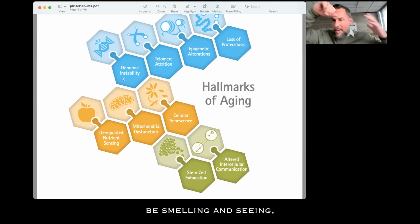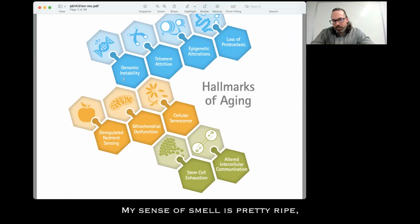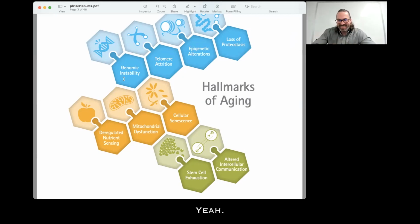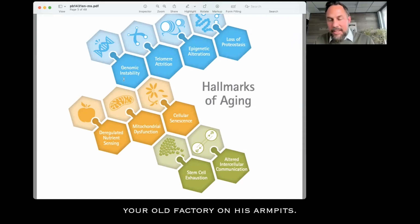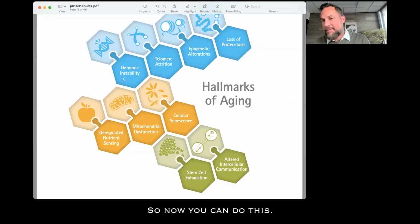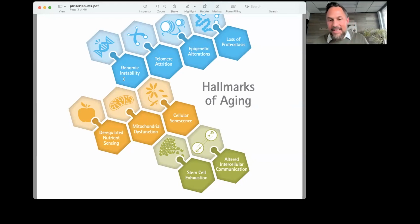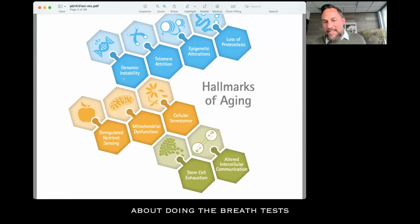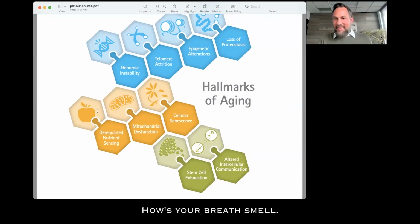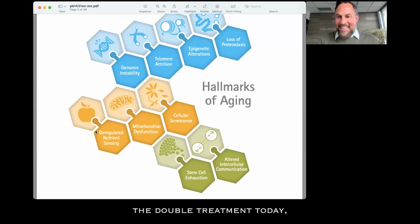So now everybody's going to be smelling and saying, do I smell okay? But how's your sense of smell there? My sense of smell is pretty ripe, if you know what I'm saying. Good. Well, thanks, Kate. Been working hard today. Yeah, Kate will let you test out your olfactory on his armpits. Come on over. We already have Tucker doing the breath test, so now you can do the scent test. Tucker was on one of our videos, and I was teasing him about doing the breath test as people come in, so we can see if they've got SIBO or any other diseases. How's your breath smell? Oh, yep, we got problems. You're going to need the double treatment today.